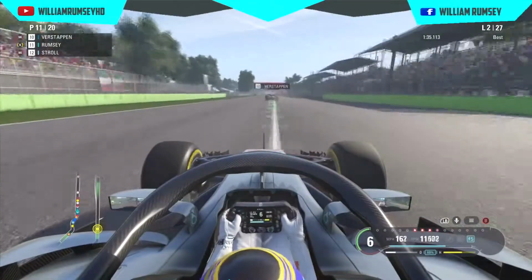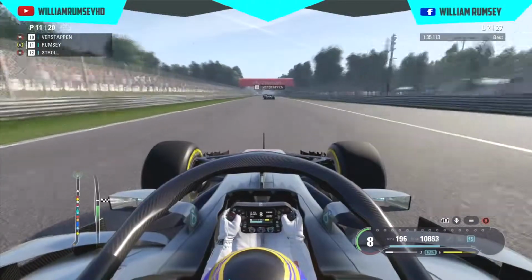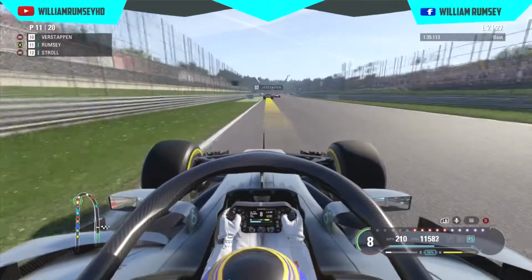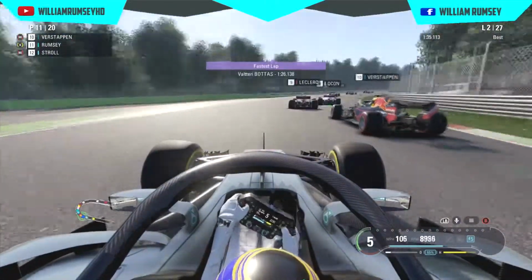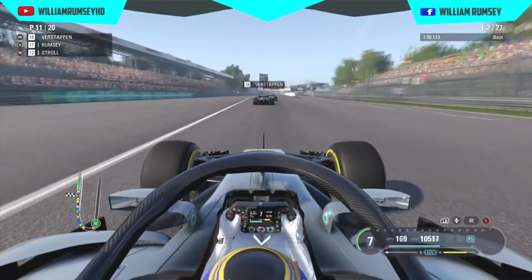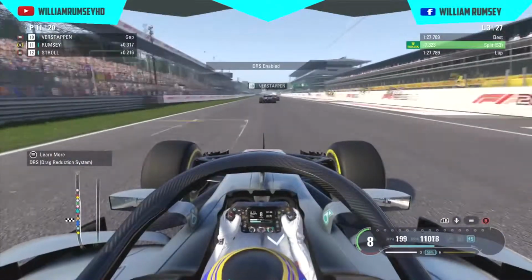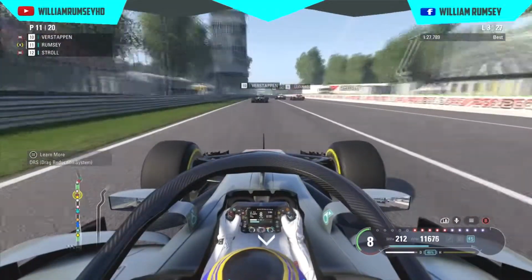As the straight before Parabolica, we're going to set ourselves up to maybe try and go down the inside or outside. Hopefully we get the move done on lap 2 here. P11, we've actually lost a couple of places. We tried to have a little look down the outside there. He actually slowed us up and I lost even more ground. But now we're going to get the slipstream. Stroll's actually got the slipstream on us now. We've got to watch out for him passing us.